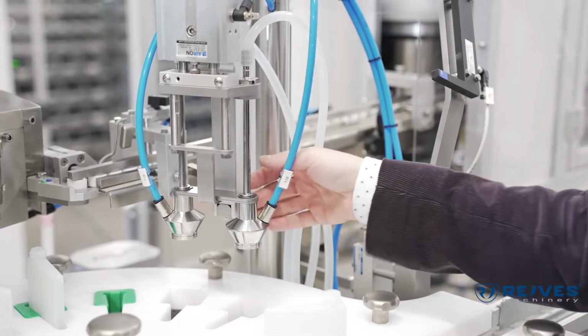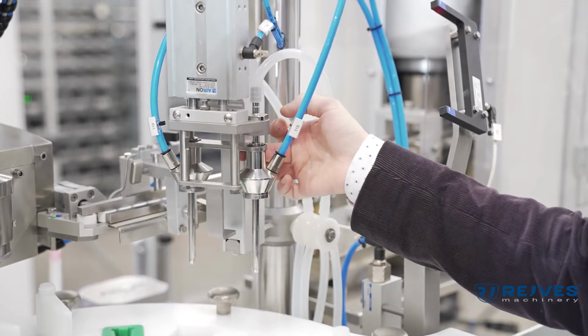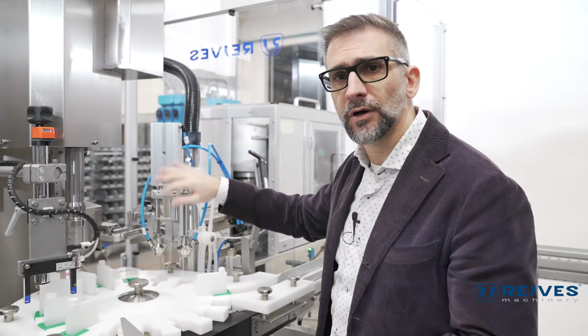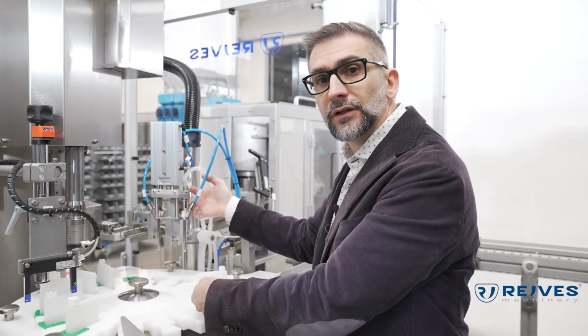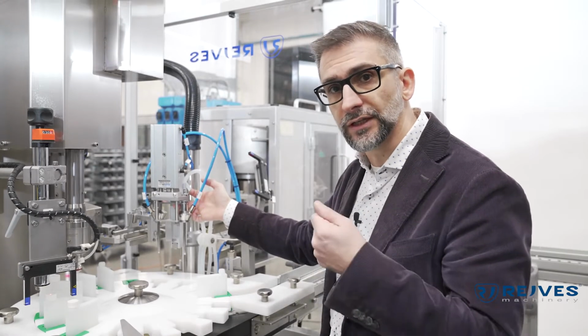Here we are at the filling section. This filling section is very technological. First of all, the section moves bottom up, which allows our nozzles to enter the bottle and fill bottom up. This allows us a faster filling.